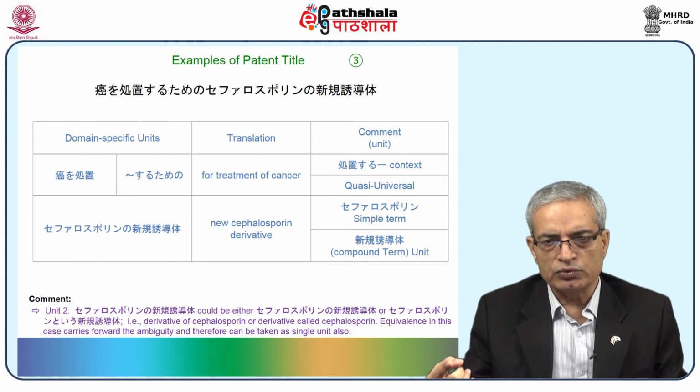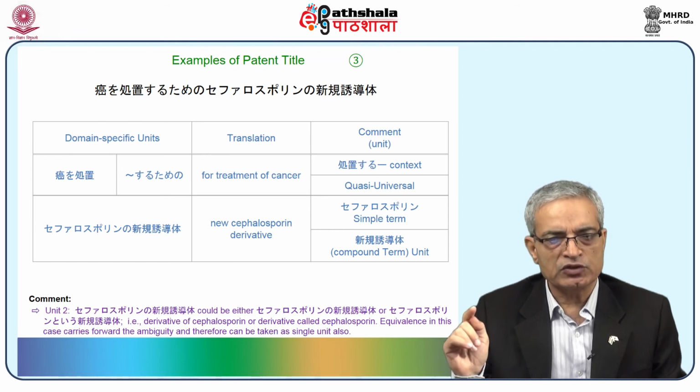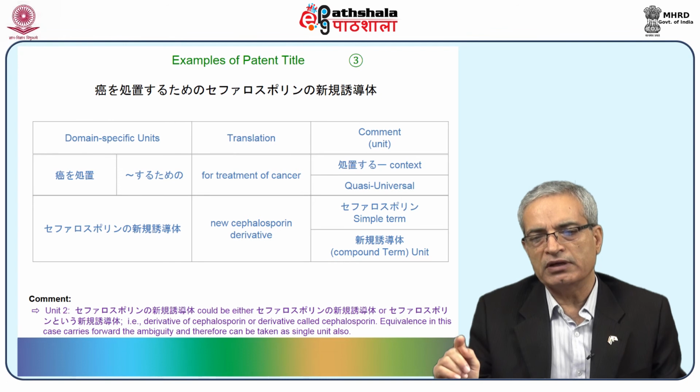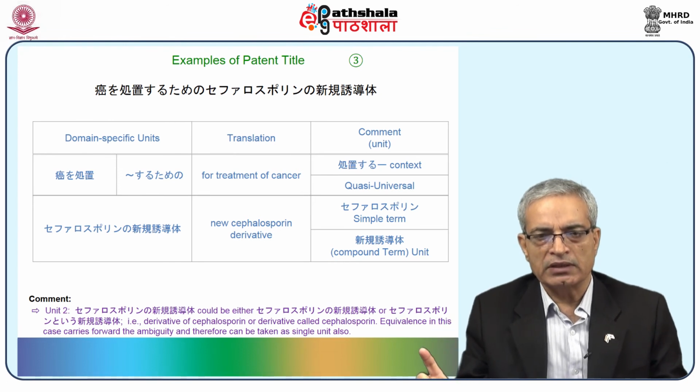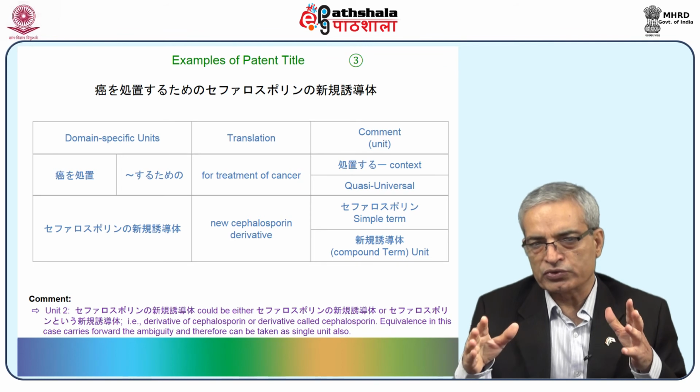The unit 2, cephalosporin no shinki yudotai, could be either cephalosporin no shinki yudotai or cephalosporin toyu shinki yudotai. So that is derivative of cephalosporin or derivative called cephalosporin. So equivalence in this case carries forward the ambiguity and therefore can be taken as single unit also. I hope you have understood.